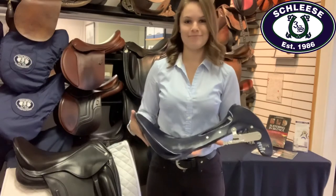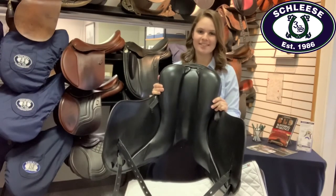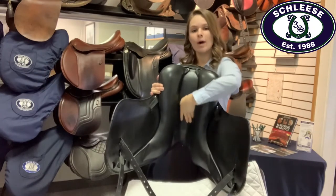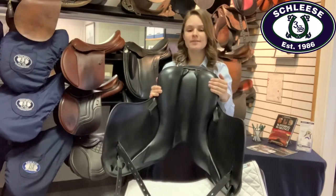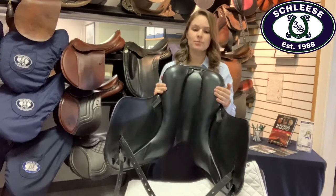The gullet channel is extra wide to protect the spinal processes as well as the dorsal ligament system of the horse. There's a slight widening towards the back, underneath the cantle, to allow for ultimate flexibility of the vertebrae for easier lateral work. This will also prevent damage to spinal processes and vertebrae.